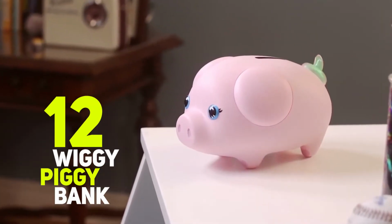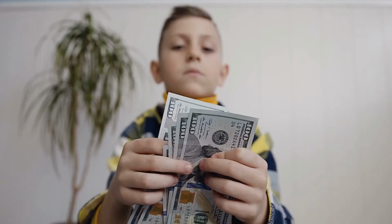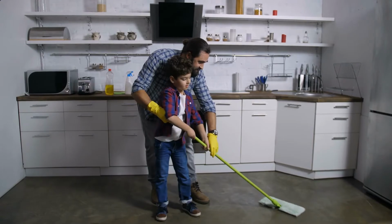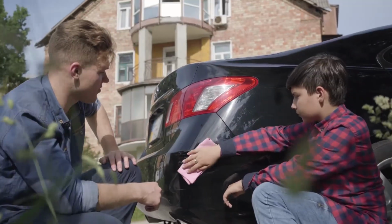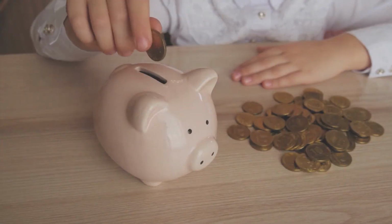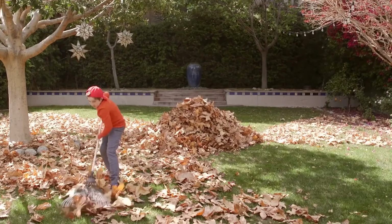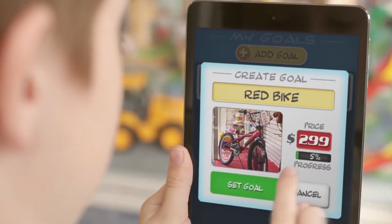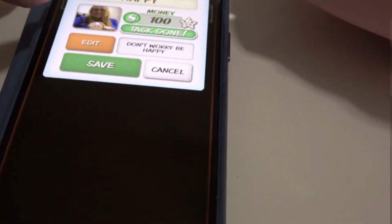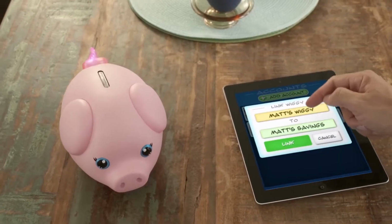12. Wiggy Piggy Bank. With this device, you can show your kids what it means to be responsible and manage your money correctly. I mean, what small child doesn't love chores and financial responsibility? Okay, that's a tough sell, but this Bluetooth bank makes such things fun. It doesn't actually have a coin slot. Kids set savings targets in an app, see a feed of chores, and report card goals that'll help them reach those targets and get a Venmo-like IOU feed from their parents. Every time there's an incoming money-making task, the pig lights up and hollers.